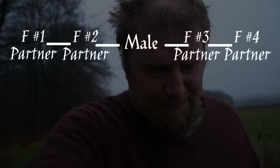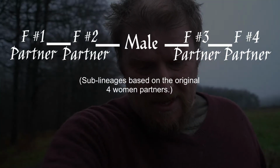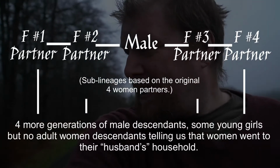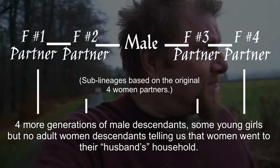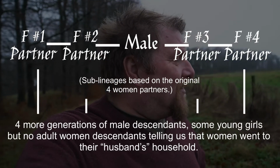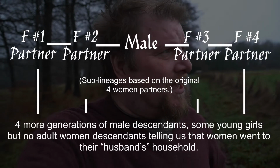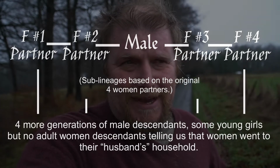But each of those four women, they and their children and their descendants were given a special status. So it starts off with one man, goes through four sub-lineages, and on the chart on the Guardian website, you can see they've given each sub-lineage a colour. Those four women were important, and the children were important. Not entirely, but there's a pattern.